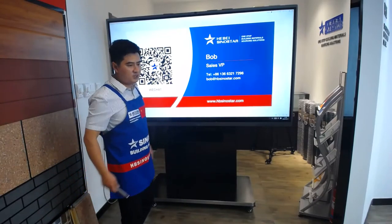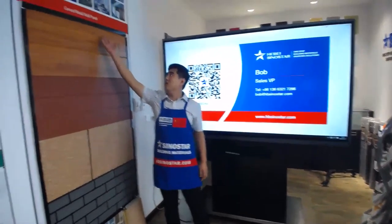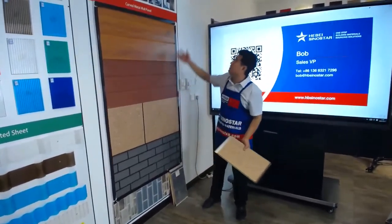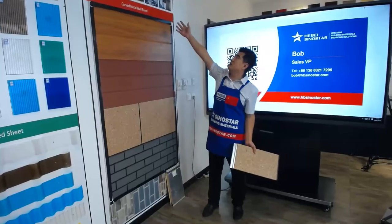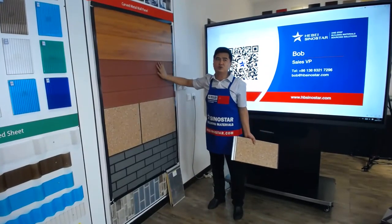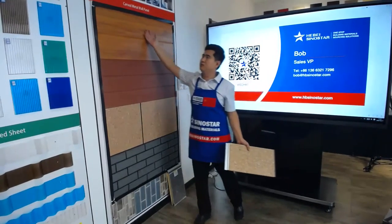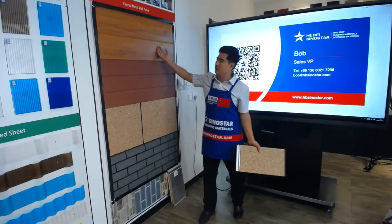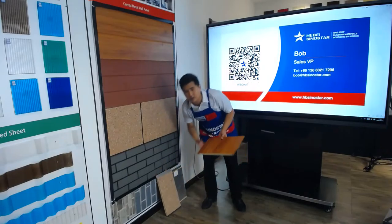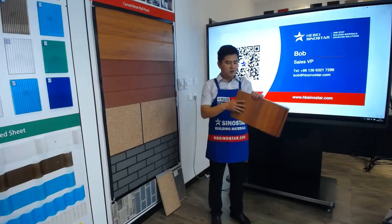Yes, the next product I will introduce is the carved metal wall panel. On the top are some project cases for houses. These wall panels are used on the outside walls of houses. This is a small sample view here. You can see these are small samples.